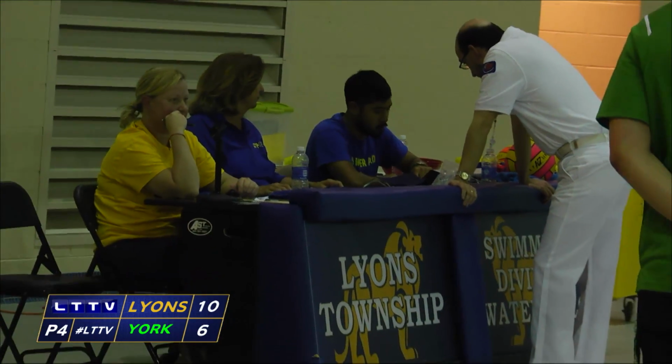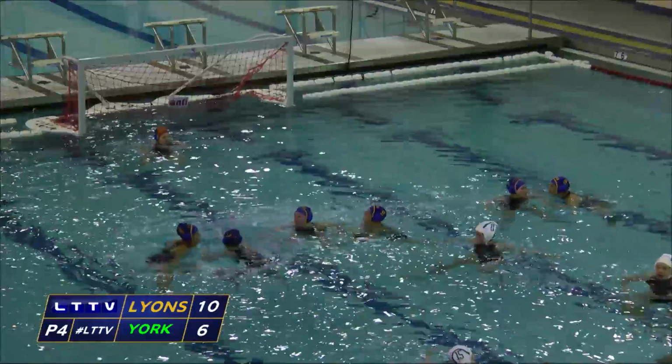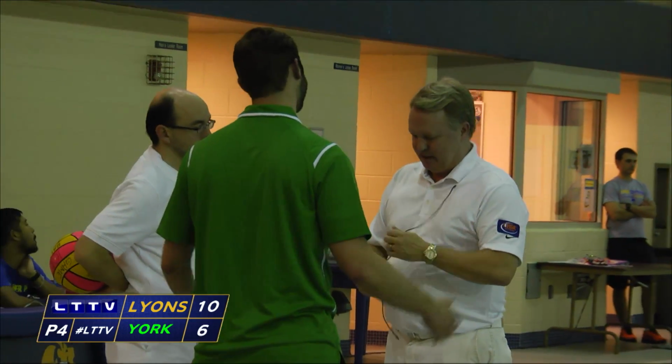Looks like the York coach and the referee are talking something over. One of the refs is at the scorer's table. They want to talk something over, all right. So in your opinion, how do you think this game is going to end?